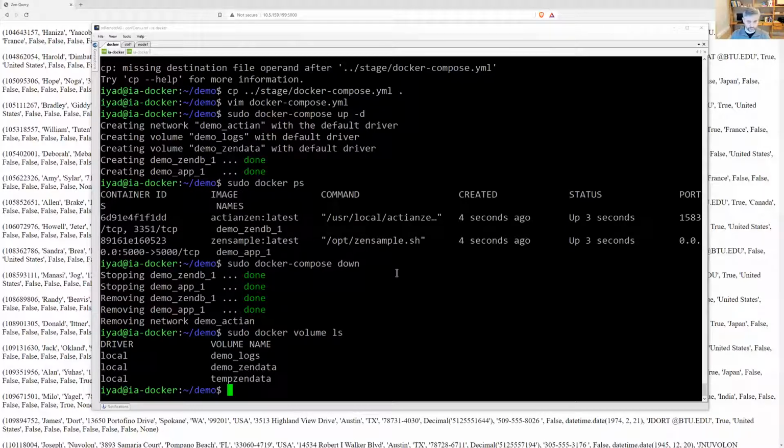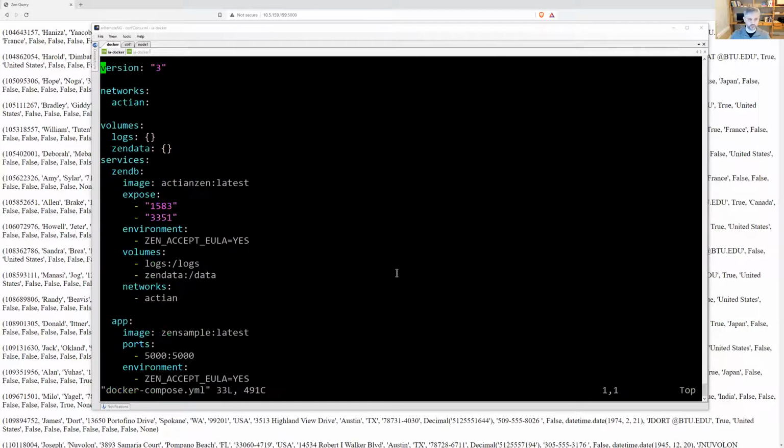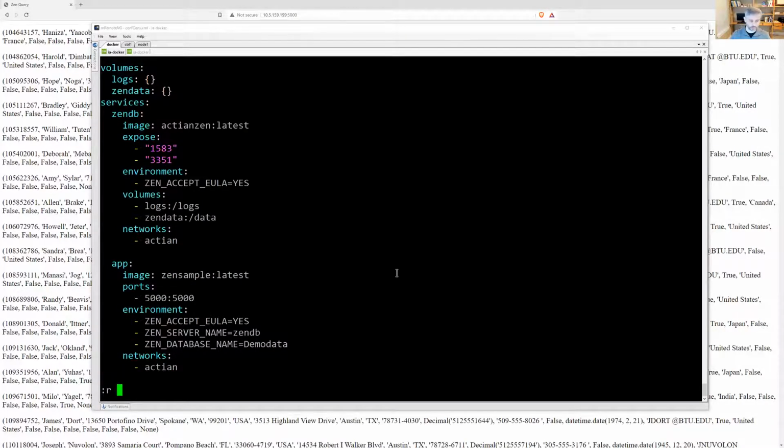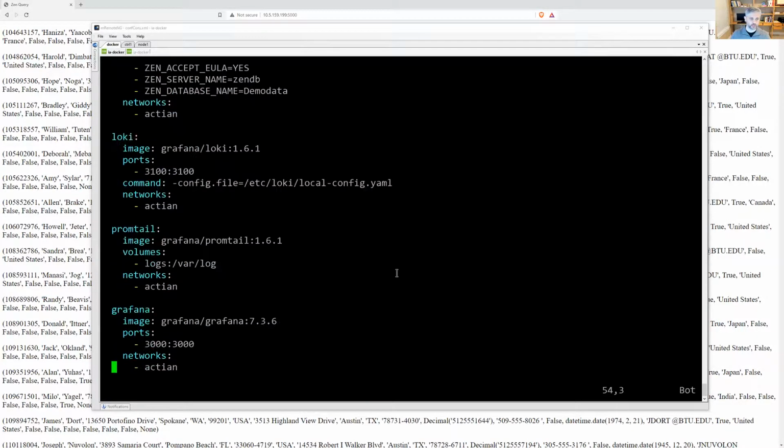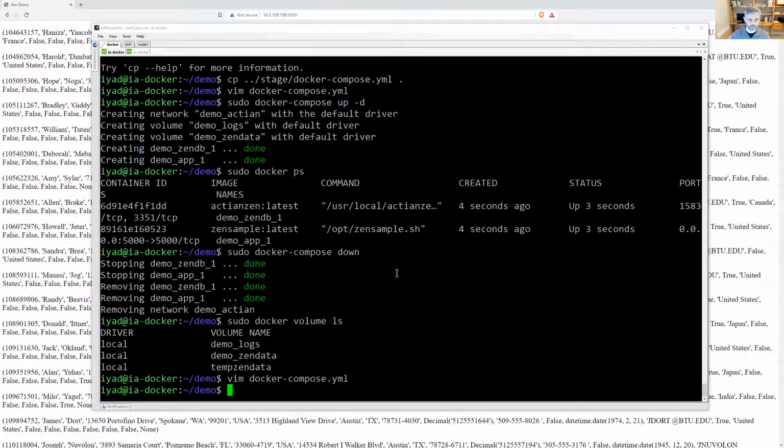And we'll actually use the Zen logs for this next demo, which if we edit the Docker Compose yet again, let's go ahead and add some external services. In this case, Grafana and Loki. So here we're adding 3 more services. Loki, which is the log aggregator that we're going to use. Promtail, which is the service that's going to shuttle the logs to Loki. It's going to shuttle Zen's logs. And then Grafana, which is going to help us just display the logs. So let's go ahead and deploy this.